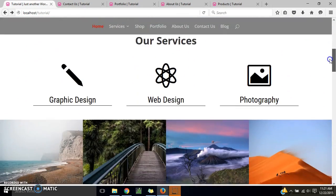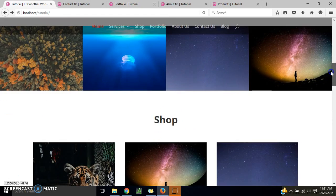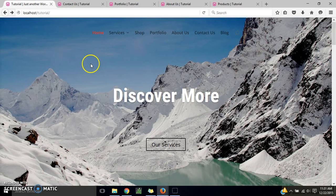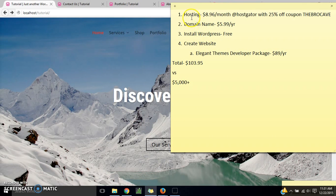You can see we got our services, we got a slider, we got an e-commerce shop, and we got our contact form. So what are we going to need for all this? What we're going to need is first hosting, which will cost you about $9 a month. Then while you're getting that at HostGator, you can also get your domain name for $6 a year. WordPress will be free. And to create the website, we're going to be using Divi Theme from Elegant Themes, and their developer package costs $89 a year.